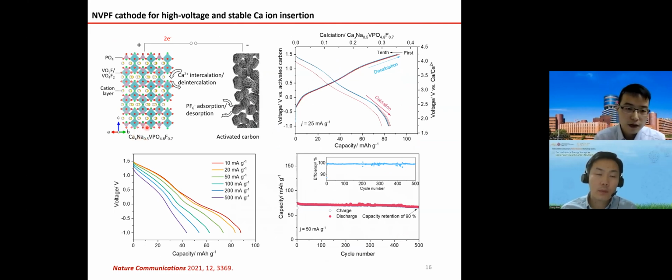So here is the NVPF structure. We extract the sodium ions first to create vacancies in the sodium sites, and pair it with activated carbon as the counter electrode, because of the troublesome cation metal and the lack of suitable electrolytes. In this semi-half cell, we can say that its reversibility is very good. For the first 10 cycles, you cannot observe any capacity degradation, and the cation storage capacity is also very high, 0.35 cation per unit.